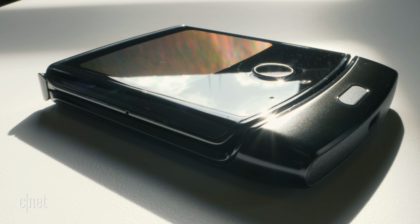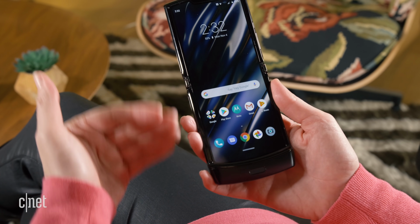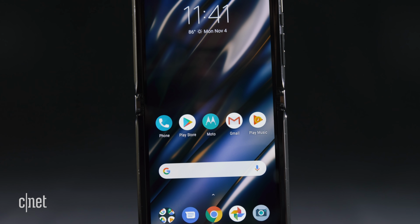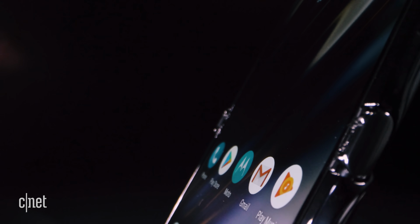What makes the Razr unique is that this is the first working phone that we've seen that folds vertically from top to bottom instead of horizontally from side to side. Now, I'm gonna go into all of the details, the specs, how it feels, the hinge mechanism, but first, let's get pricing and availability out of the way.